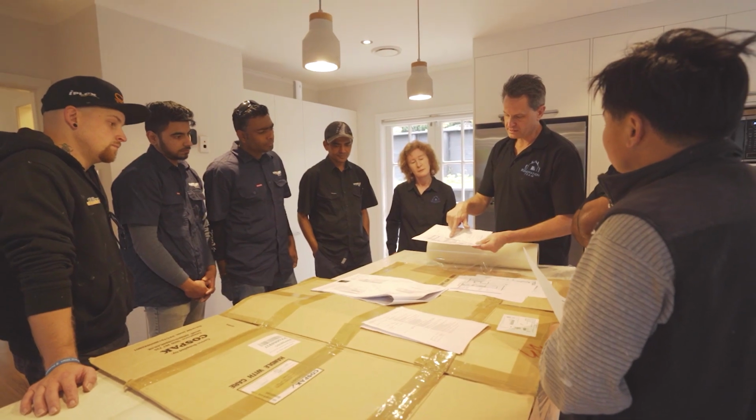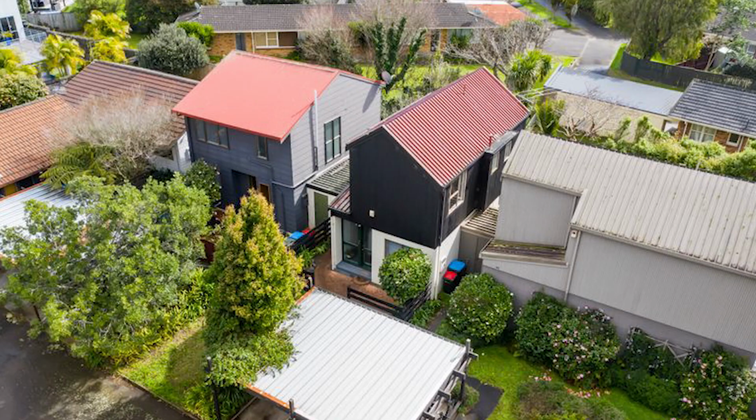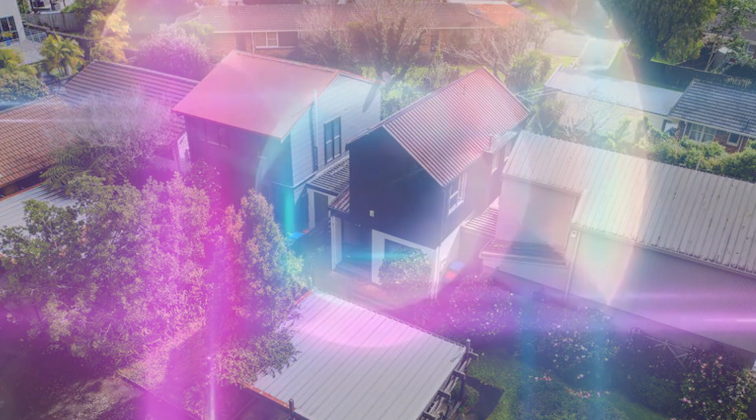So, thanks to Ross and his team, using every inch they possibly could on that very small property and maximising every little space. Now we're going to pop back to James Goren and see how the renovation went.